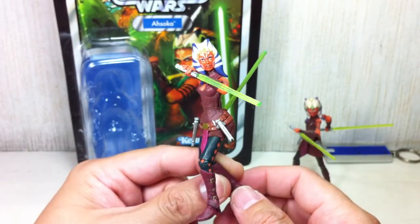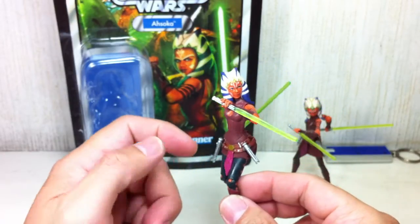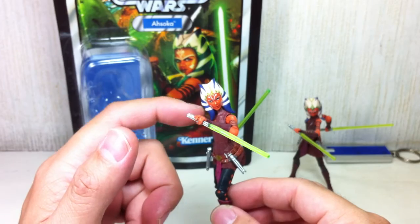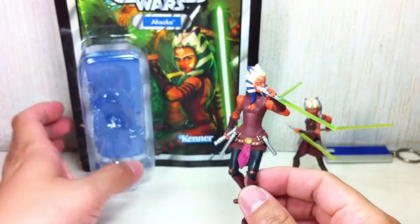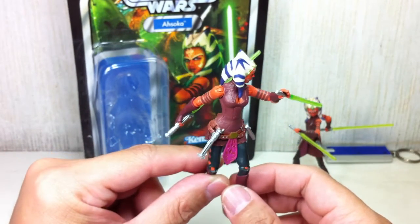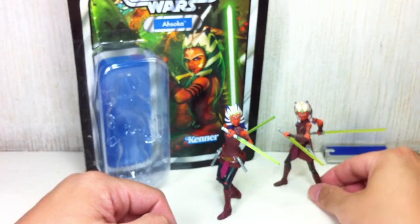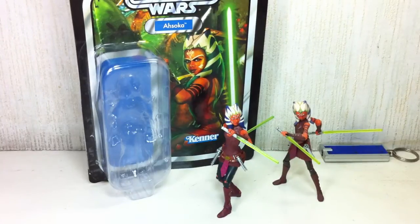If you get to see more of this on the shelf, there's very little you'll see wrong with the paint apps. If you must choose from a few, check the face paint apps on her lekku. Just make sure they're painted on squarely. Other than that, if you see just one of these on the shelf, go ahead and pick it up. An amazing, amazing figure, and I'm really glad Hasbro has brought this to us, especially for collectors. So there you go, folks. Definite must pick up if you see it on retail.